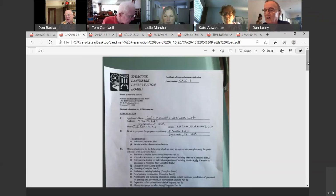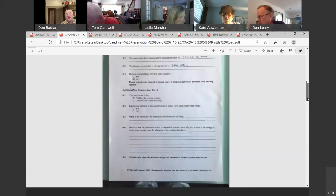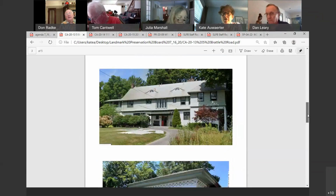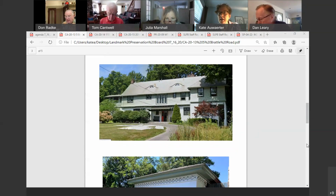C of A 20-13, 5 Brattle Road, house painting. Is that applicant on? No, the applicant isn't. Usually for house painting, if it seems pretty straightforward, do you just want to go through that for us then? Yeah, so it is a house on Brattle, 5 Brattle.